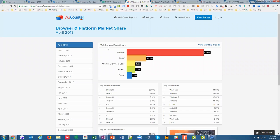So the first thing that you see here is that predominantly 60% of users viewing websites are using Chrome. That's the highest used browser. Internet Explorer is less than 7% of the total users that are viewing websites. Safari is 15%. So by and large, users are using Chrome. So you need to make sure that your website first looks good in Chrome.